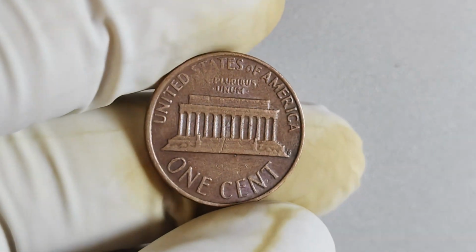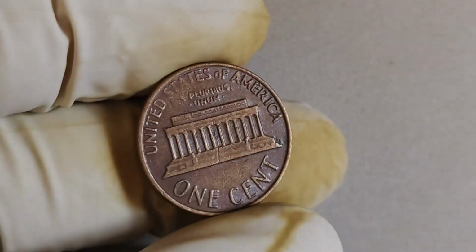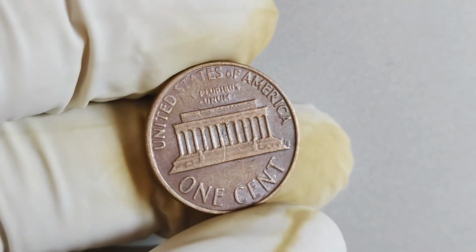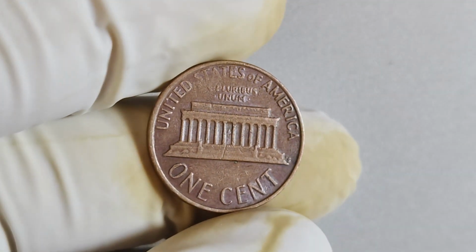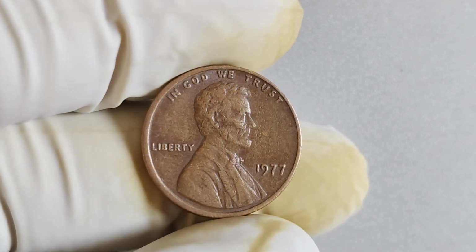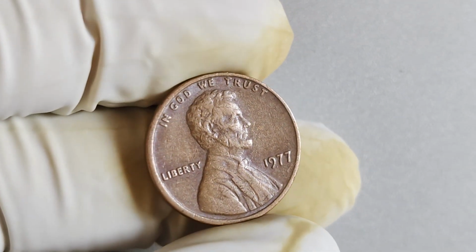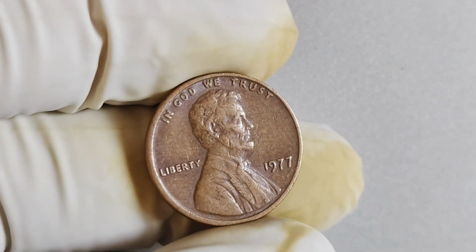No, this isn't clickbait. And no, you don't need to rob a bank to strike it rich. All you need is a sharp eye, a little patience, and maybe a shoebox full of old coins hiding in your closet. Today, we're diving into one of the wildest coin stories around, the 1977 no-mint mark Abraham Lincoln penny. This is not just any old penny.